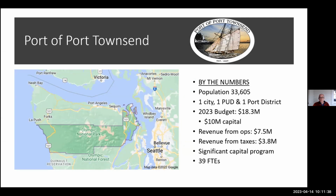So the port is unique. Ports in Washington State, there are 75 ports, more in our state than in the rest of the nation combined. And we're the only local government entity whose primary purpose is economic development. And most of the money that the port generates, it generates from its own operations. So ports have an entrepreneurial spirit about them. And in our case, our revenue from operations is about $7.5 million. And the port generates about $3.7 million from property taxpayers.